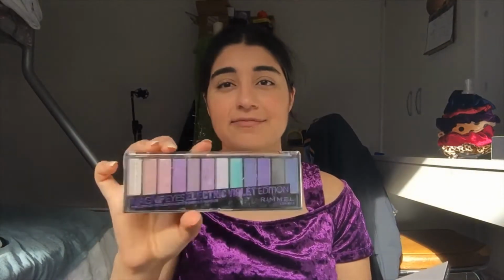So what I'm going to be doing is dabbing into the Jaclyn Hill palette, this is volume 2. And then I'm going to dab into the palette of Rebel London. This is the Magnify Eyes Electric Violet Edition eye contour palette, which is really cool. So this is the palette. It's kind of dirty, I've had this for a really long while. This one's sort of new.